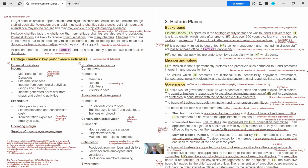The senior management and admin staff are based at the head office in the capital city, but we're not told where the capital city is. And we're told on page 7 later on where the best known sites for Historic Places are. It could link into a couple of strategic points for you to mention, or it could come up in an exhibit on the exam day. So definitely write that down in your notes. We're not told what ACCA's capital city is.